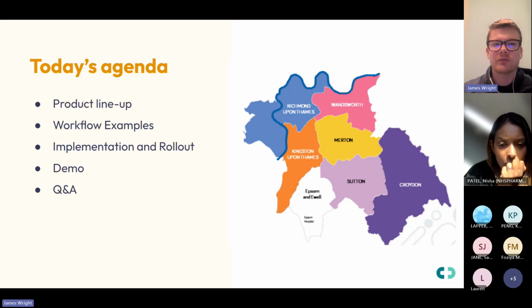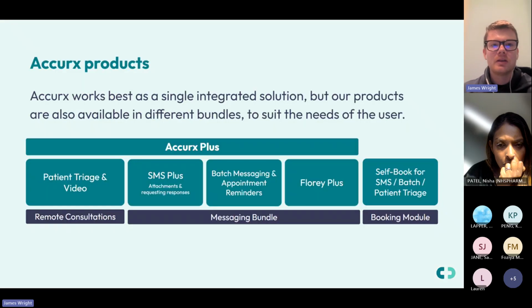So today I'll just run through the product lineup that's available to practices, talk through a couple of workflow examples of how practices could use that, and then some of the training and how rollout has gone in the ICB so far, and also what practices can expect if they're signing up for a new contract for new products, and then a demo and some Q&A at the end.